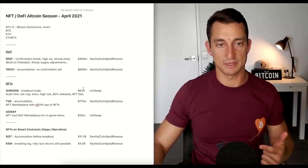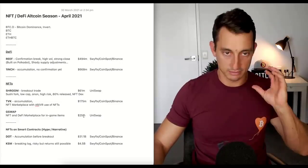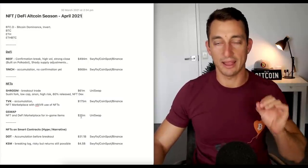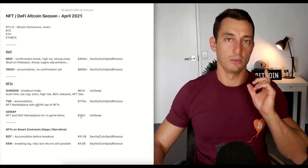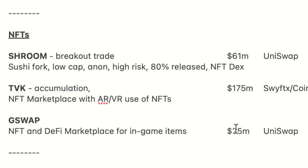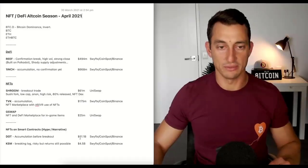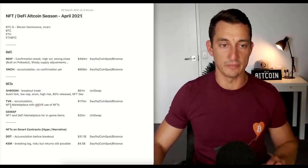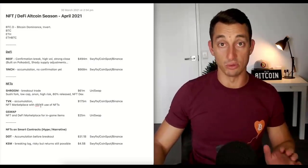Here are the market caps. These are our super small hidden DeFi NFT gems. GSwap 25, I have talked about that on a previous video, which the Daily Hodl did an article on my video for their website. So 25 mil and Shroom at 61 mil. Of course, these are massive, so they're not the small hidden stuff. It's this NFT stuff here that we're going to have a look at. TVK is the one that you know I talk about the most on the channel.